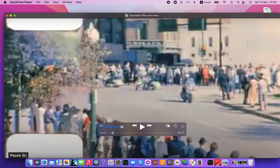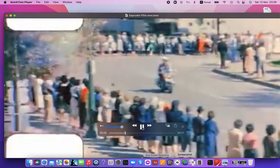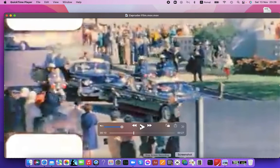Whereas here you can see the focus is on the turning from Houston into Elm and the cyclist at the center of the picture, as the limousine turns, it is center of screen. But as I said, the further down Elm Street it goes, the further from the center of the screen it goes as well. So let's just watch that. Here you can see the limousine is center of screen, and then if you go a bit further, it slips, it gets further and further away from the center of the screen.